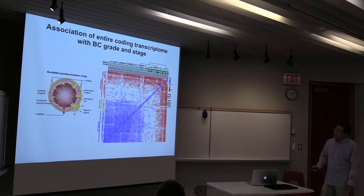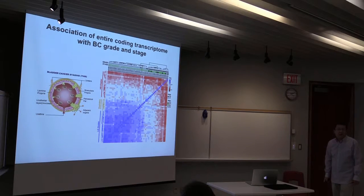Here we can see that the samples show three major clusters based on the grade information: one high-grade cluster, one low-grade cluster, and a boundary cluster with a mix of high-grade and low-grade samples. And the stage information is also highly associated with the coding expression profile. So this indicates we have high quality expression data from these FFPE samples.